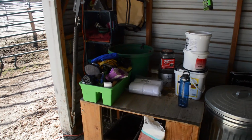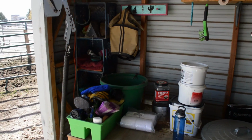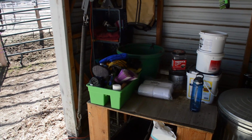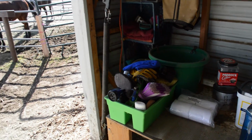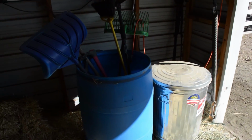And this is what my grooming box usually looks like because I just kind of put everything in there, especially when it comes to winter time. I like to have one tack box, so that's not very organized. I like to have one grooming box, and that's not very organized. I need to organize that later. But it's nice. I really like this little red barn. It's cute. It's very functional.